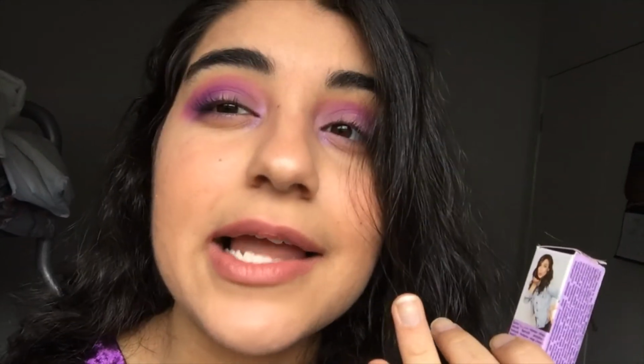Here is the lip. It's really, really nice, kind of a peachy, pinky color, and I think this really suits the look that I went for. I'm going to quickly bring it out of the package. There you go. And I love it.